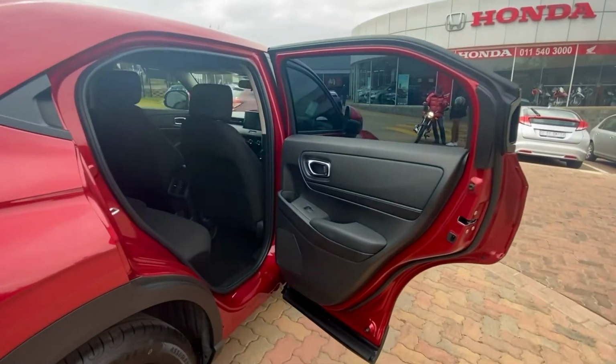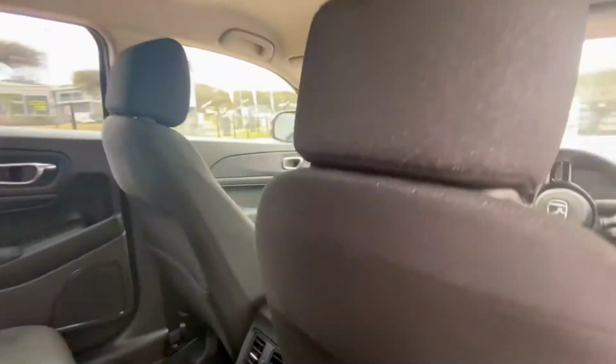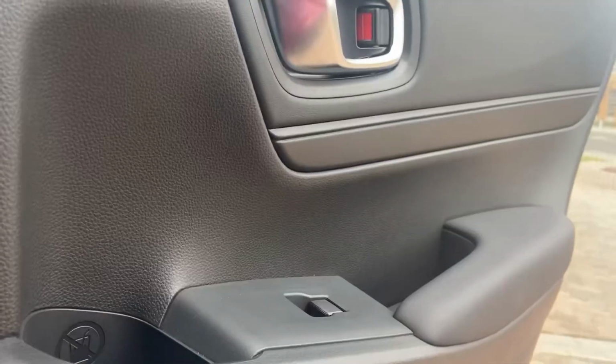Now, stepping towards the back, it should initially be more difficult to step in towards the back of a car than it is the front. But as you can tell, I had no problems getting in and out, and there's a lot of space in the back actually. So there's a lot of headroom. I would say anyone above the size of 6 foot or 1.8 meters would have no problems with headspace or leg space either. As you can tell, it's got almost a flat floor.